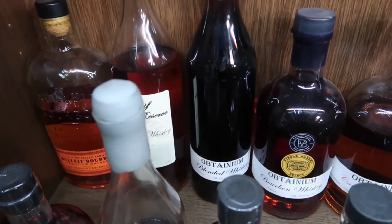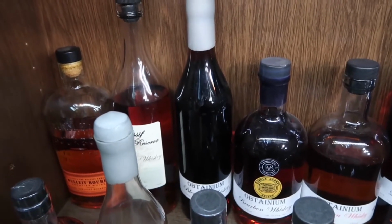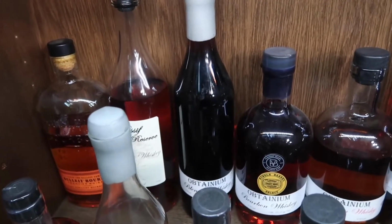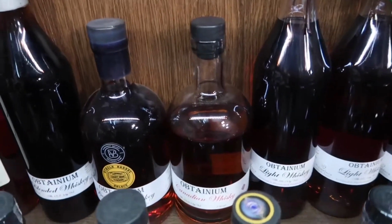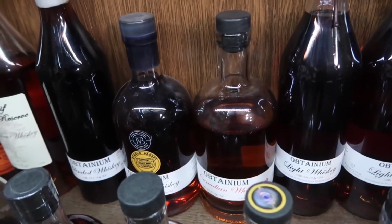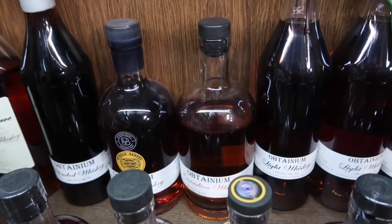So I got Atenium blended whiskey, which is actually finished in KBBS barrels, and that stuff is amazing. That is actually a blended whiskey. Bourbon, then a 27-year-old hazmat Canadian whiskey that's 27 years old. It's just phenomenal. That's all I gotta say.